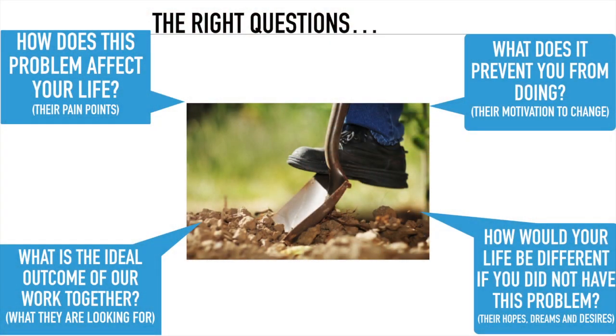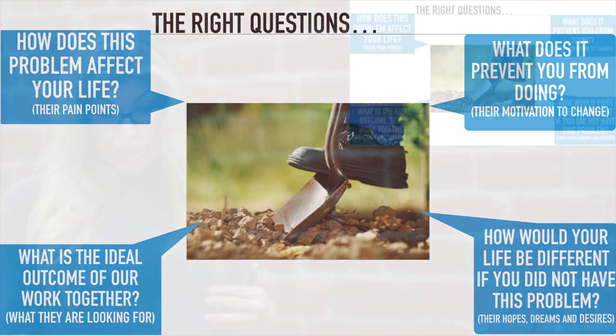They'll be like, yeah, I felt like that. Oh my gosh, that's exactly what I thought. Have you ever thought? Have you ever felt? Do you want? So those kinds of things. And so here are the right questions to ask. If you don't have questions like these that are really feeling-based, that have the client or the patient talk about how they're feeling, looking at how this is affecting their life. How does the problem affect your life? What are their pain points? What does it prevent you from doing? What is it that you would be doing if you didn't have this condition? What's the ideal outcome of our work together?